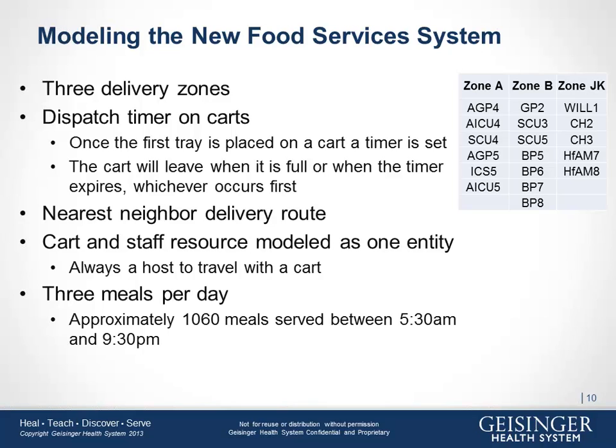So getting into the details of the new food services system here, we decided to split our hospital into 3 zones, and I realize you don't know what the acronyms mean under zone A, B, and J. A, B, and J just refer to our elevator letters, and the zones were based on geography, right? Geisinger Medical Center is made up of about 9 different buildings and add-ons, as many hospitals are, right? And so we just looked at the physical structure and tried to do an even balance across the census and number of beds to create our zones.